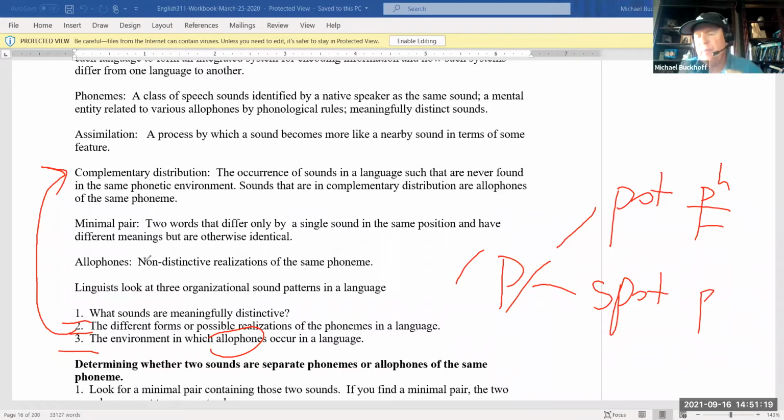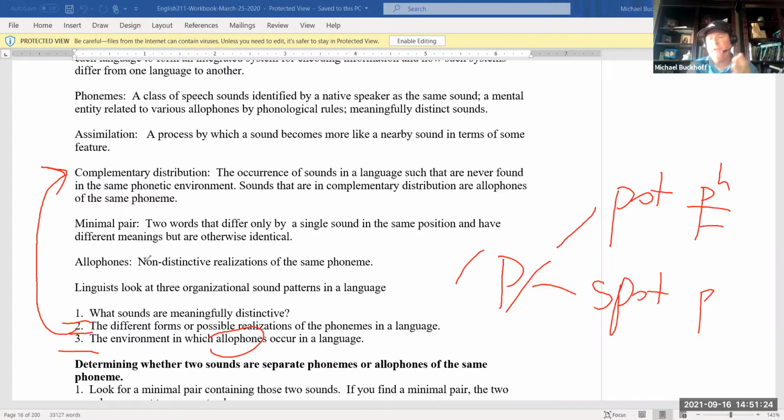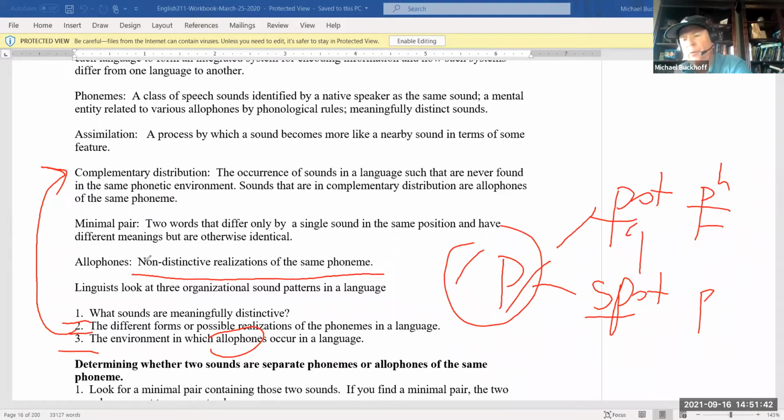If I say it, that doesn't change it. It just sounds different. It's a different pronunciation, but it's still the same word. If I say pot or spot, it isn't really changing the meaning. So both of these go back to this definition here. They're non-distinctive realizations of the same phoneme. Why? Because if you substitute this sound for that sound, either way, it's still the same word. It would seem a little odd to pronounce it that way, but it's definitely not going to change the meaning of the word.